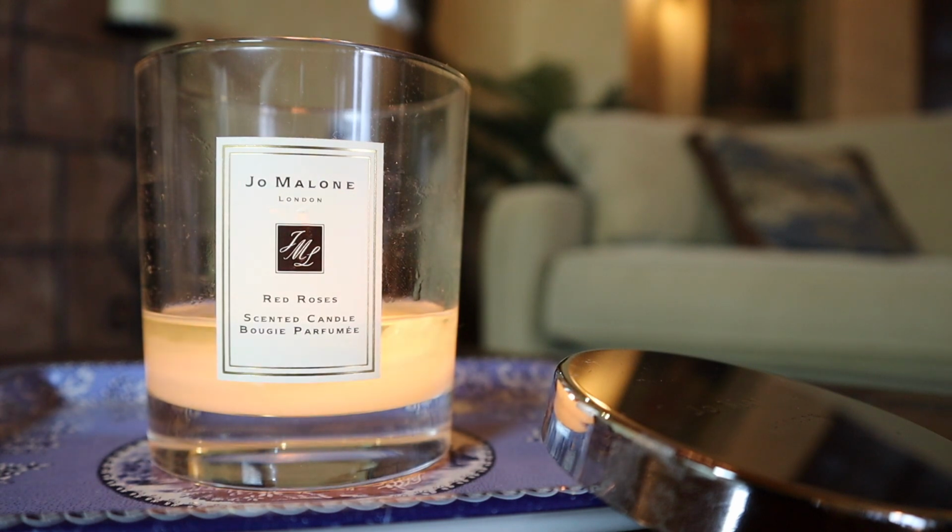And also the fact that it does soot pretty excessively for a luxury candle is annoying too, because the black soot really billows off of this and accumulates on the side of the jar if you don't watch it. So I don't love that either. So no, I don't think I would repurchase it.